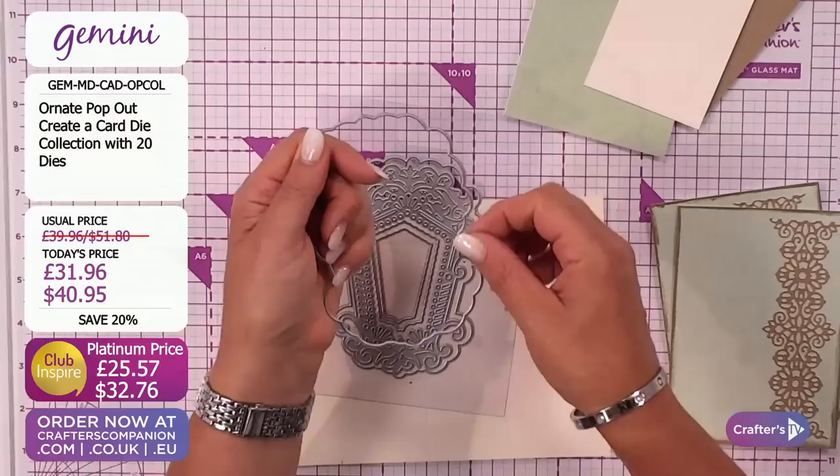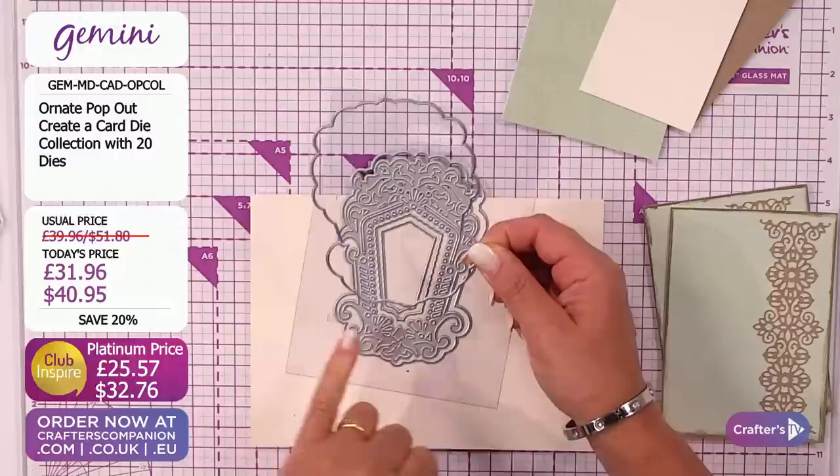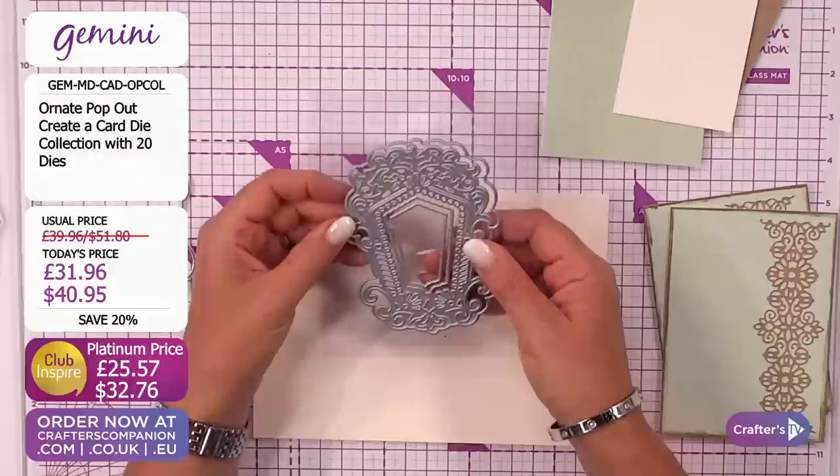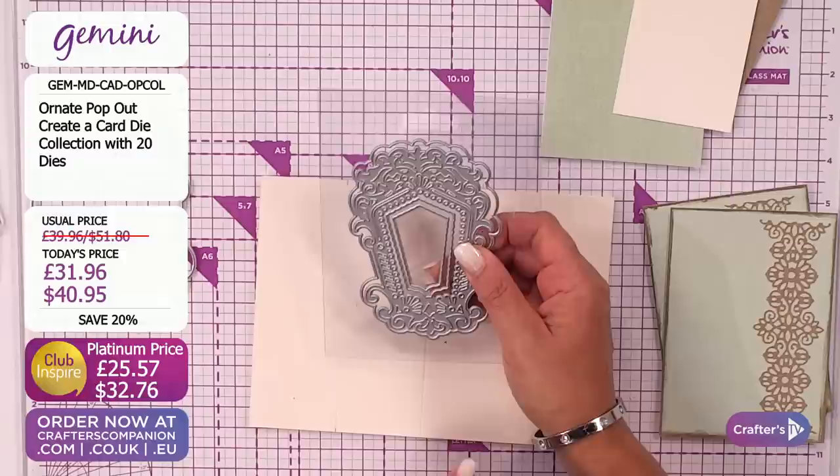So that is what stops it from cutting out of your cardstock. But as Ben was saying, if you do want to use this as a matte and layer, that is the smallest little snip that you need to do to actually remove it. And then you've got your next foundation die, you've got your main detail, and then you have two internal mattes and layers. And it doesn't matter which of the shapes that you go for, this is the configuration you're going to get in them all.